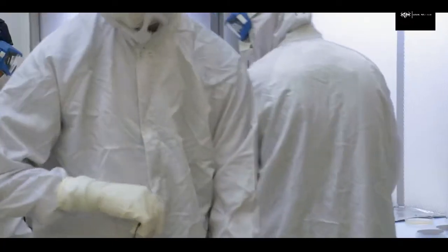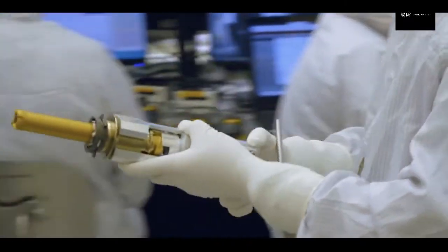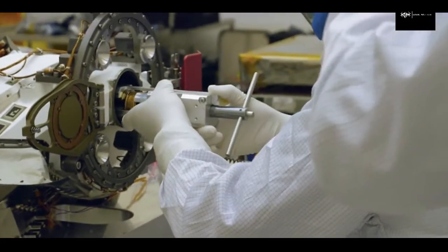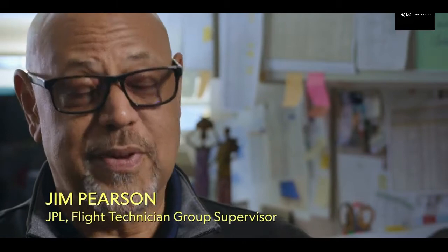It's not like you can go on Amazon and order one of these spacecraft. Flight technicians are the only group that's allowed to handle flight hardware. We're unlike any other place on the planet. We're not industry. We're not pushing the techs to get things done quickly. It's all about perfection.